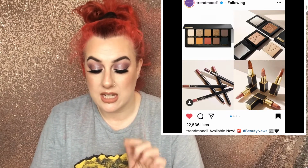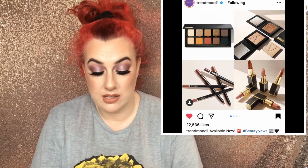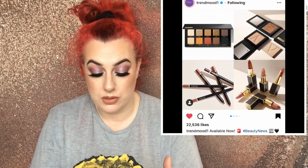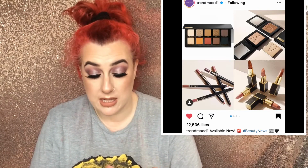But I will say this, she's hit a nice market because she has done everything in nudes and all the different shades of nudes, so for all the different skin tones. I just think it is really nice. It does appeal to me, 100%. I just can't really afford it.